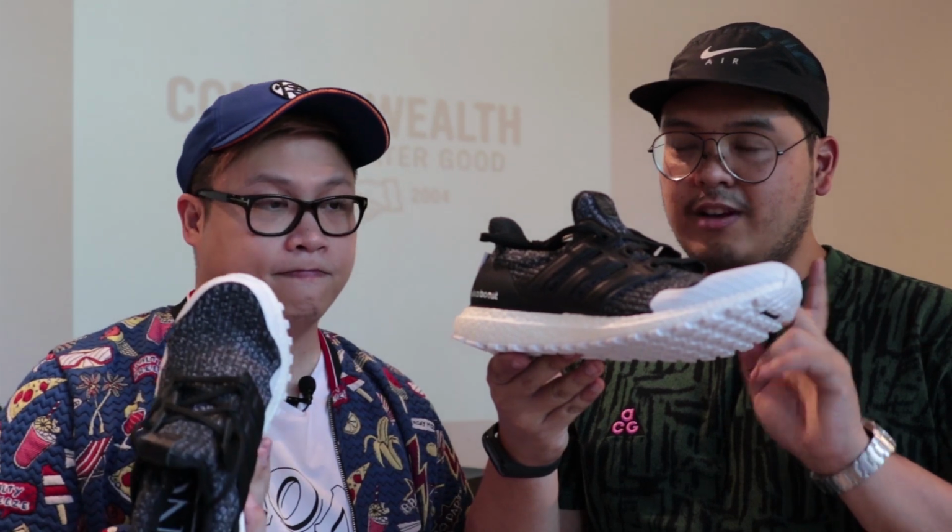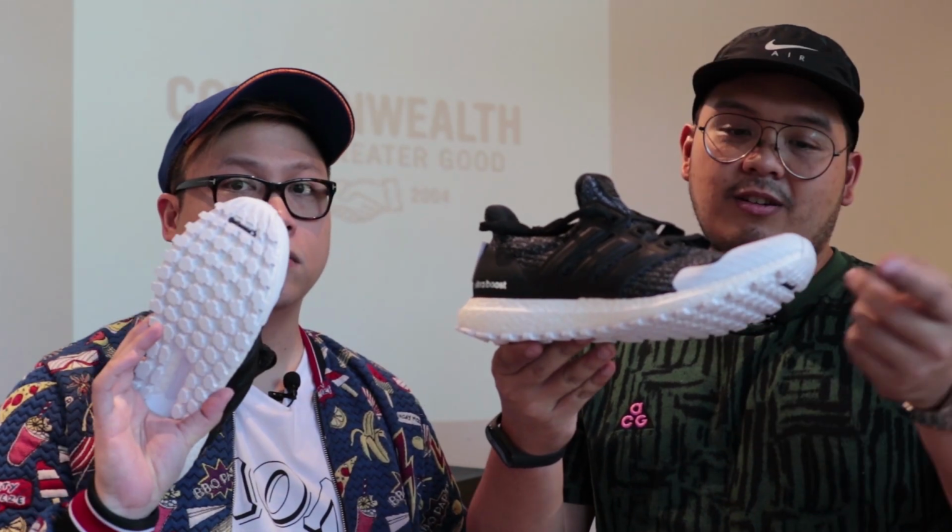So they're dismissing it outright, purely on the basis that there are so many black and white Ultraboosts that were released. And to be honest, it's a breath of fresh air. Yeah, the way it's color blocked. Yes, I do love the outsole as well.